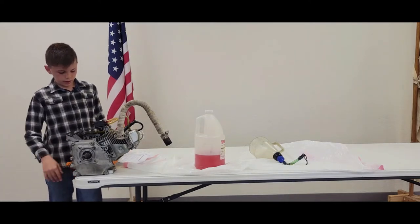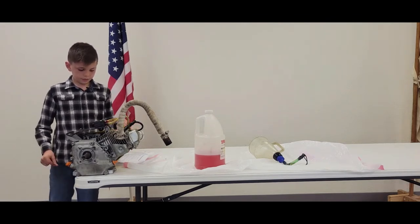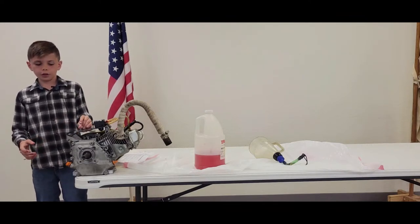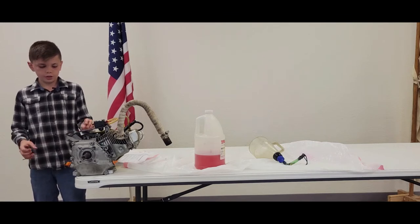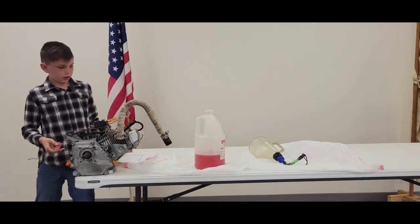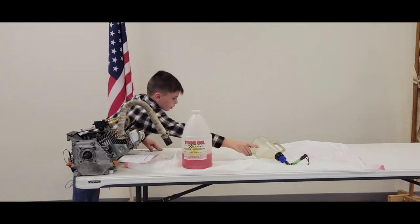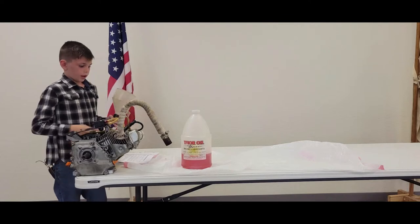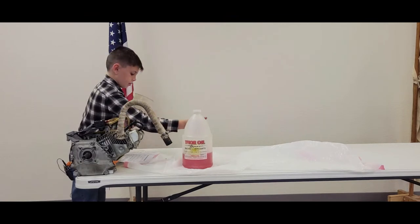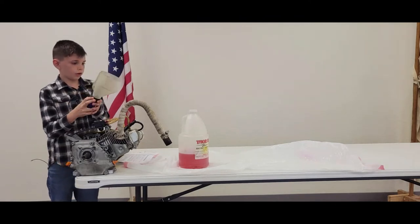Now that all of that is drained, if your motor has an oil filter, now is the time you would want to change it. Now, this motor takes a special kind of oil, a racing oil. And this is 4-cycle medium racing oil. This motor takes 14 ounces of oil.